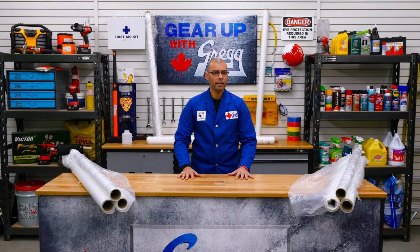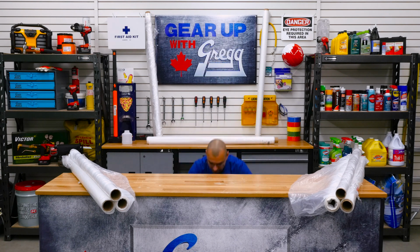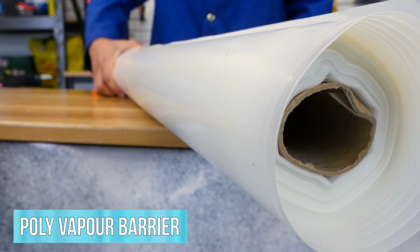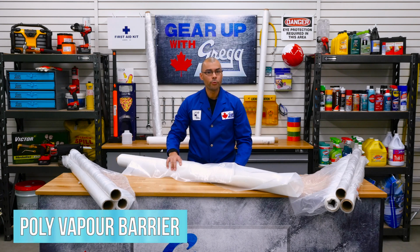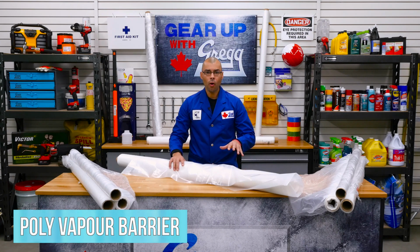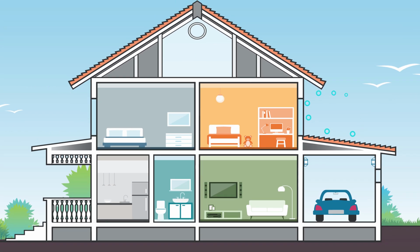Now, what if you want to protect against something that's not grime, dust, or paint, but water vapor? That's where the 6 mil poly vapor barrier comes in. Water vapor. What's so scary about that? Well, you know that dampness that you feel after it's rained, or the wet feeling you get on a particularly humid day? That moisture can wreak havoc on the foundation of your home if left untreated, leading to condensation in the walls and possible wood rot. A good vapor barrier will not only keep unwanted water vapor out, but also allow any vapor already inside to move out as well.